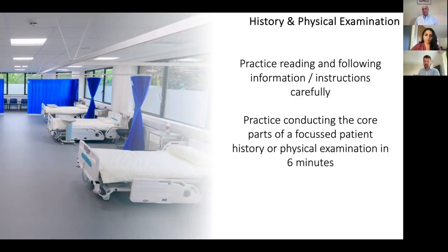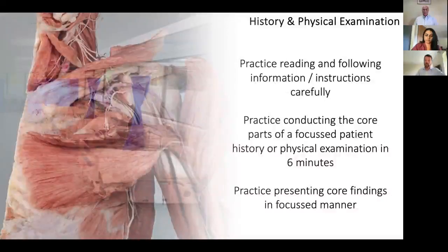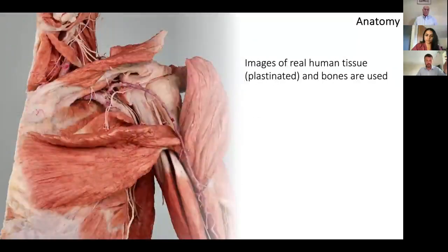Also practice conducting the core parts of a focused patient history or physical exam in 6 minutes. So do it under time pressure, and maybe do it observed as well. Get a colleague or a senior to observe you doing this. 6 minutes is a short time, particularly when you're being observed and it's under exam stress. And practice presenting core findings in a very focused manner. Remember, you've only got 3 minutes at the end of these stations to present your core findings and have some questions asked.